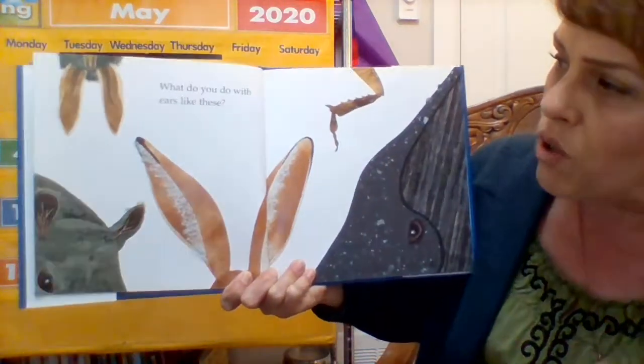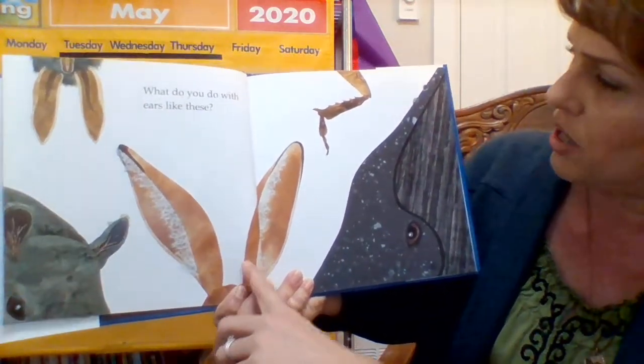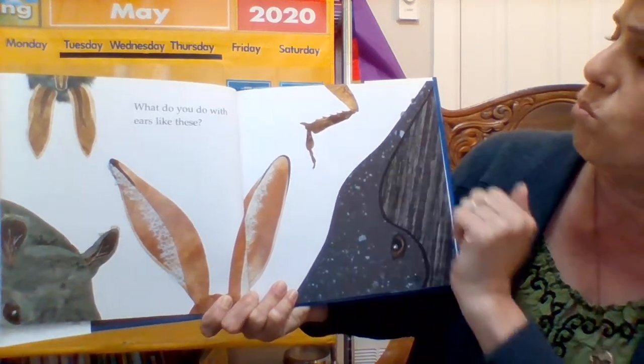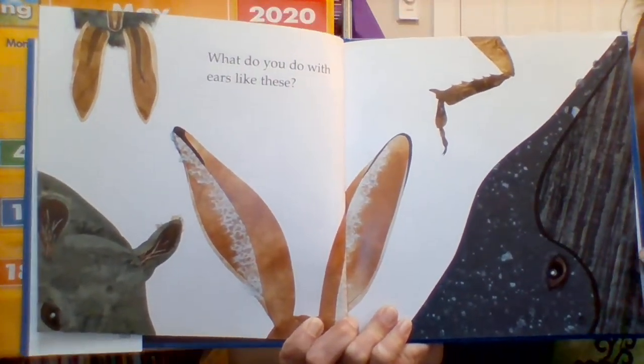What do you do with ears like these? Oh, wow, these are some really interesting looking ears. Those are ears? Interesting. I wonder what these belong to.